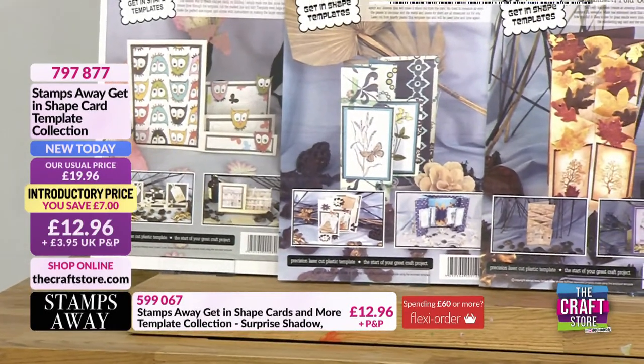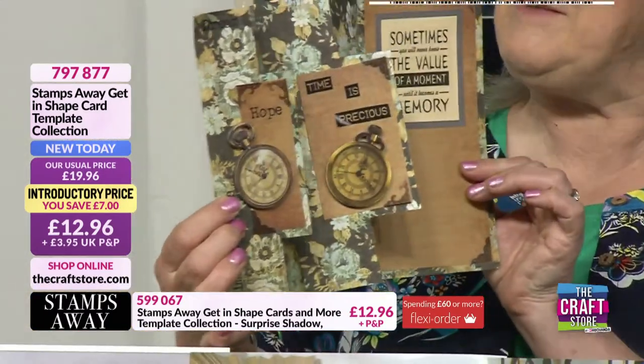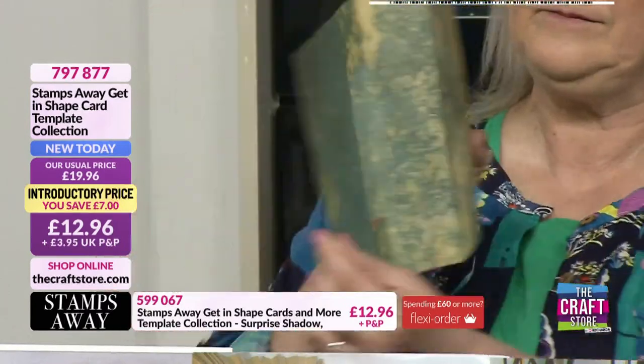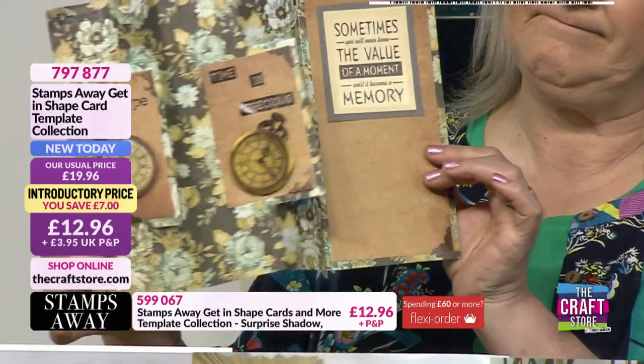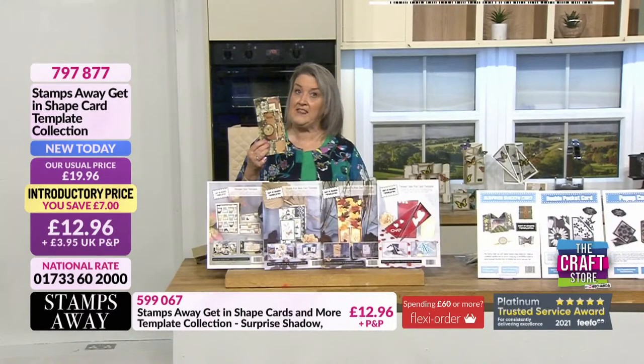So just to show you how that one comes out, a beautiful dimensional card. Again, it's all about these interesting folds, isn't it, that people love. And that's just out of one A4 piece. And you can do this as a double. You just do two and fold them opposite ways. You can start playing around with them as well. Love it.